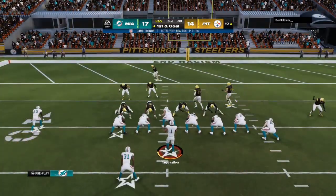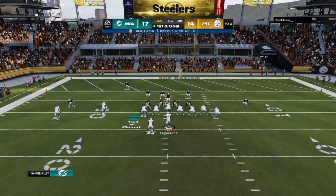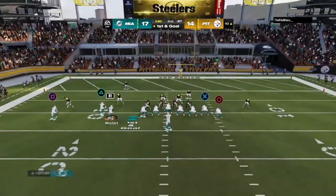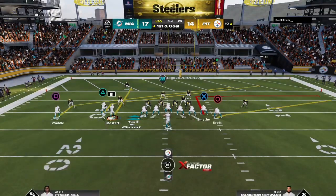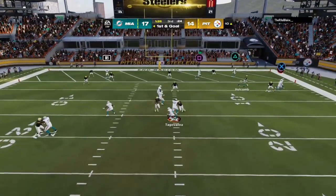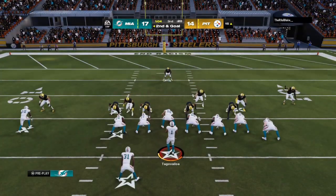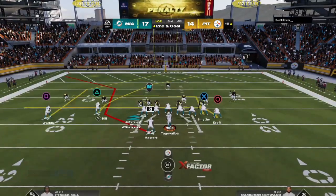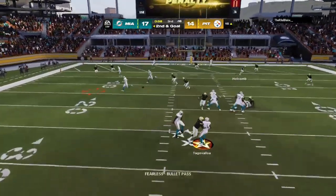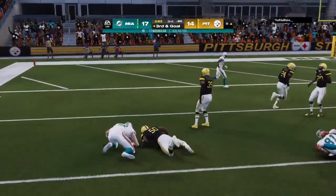The delay of game, a costly one, as they're backed up 5 for 1st and goal. Here's Tagovailoa to throw. Escaping the pressure right. And he can't find anywhere to go. First down, a bit of a disaster, and now on 2nd and goal, back even further. Now Tua. Quick hitter here, it's complete. He's down inside the 10 to the 8.